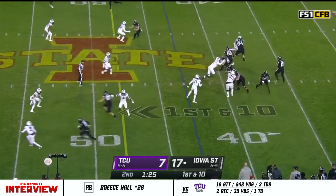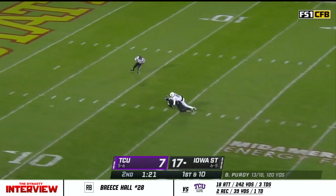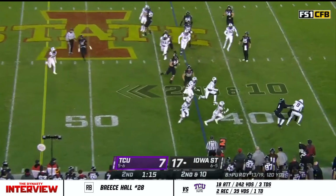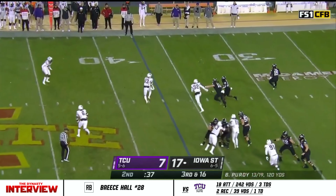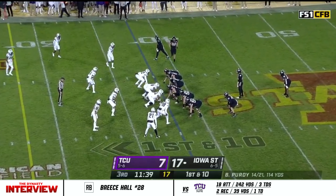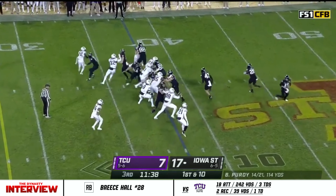Best starting field position today for Brock Purdy and company. He takes a shot. Hutchins was in on coverage for TCU. Second and 10. Quick hitter, no. Still halftime, third and 16. Purdy moves the pocket and throws low in the direction. And outstanding starting field position for the Iowa State offense, their first drive of the second half.